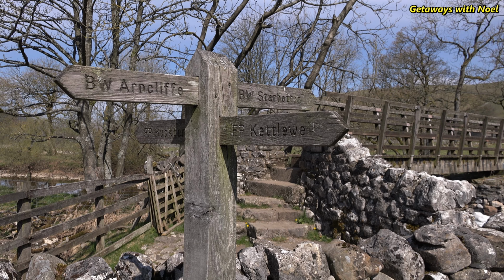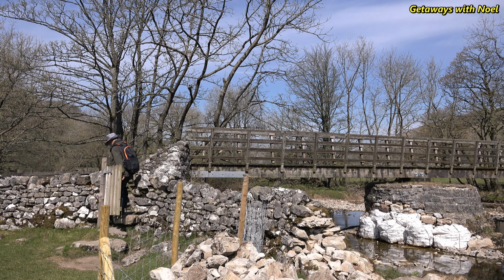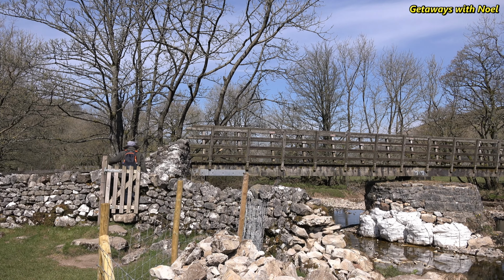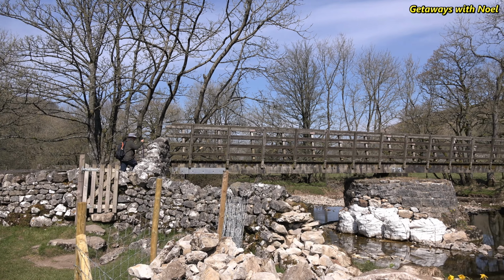This is the point where we deviate from the Dalesway and we follow the sign indicating the direction towards Starbotton. There's a bridge to cross and we continue to walk along the wool track.